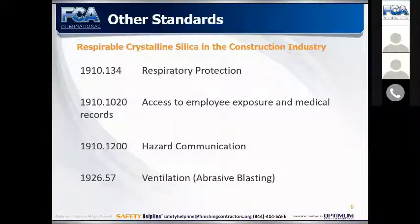Some other standards that are going to cross over into the compliance of the silica standard are your respiratory protection, access to exposure records and medical records, hazard communication, and if you're doing any abrasive blasting, there's specific standards for construction in that. So those are just some things to be aware of as well, where the new silica standard will actually reference these standards. So you've got to comply to these as well.